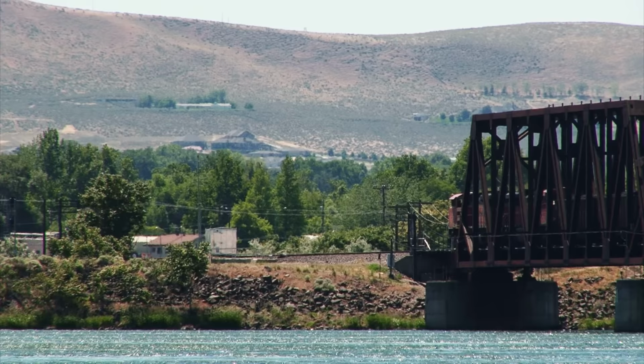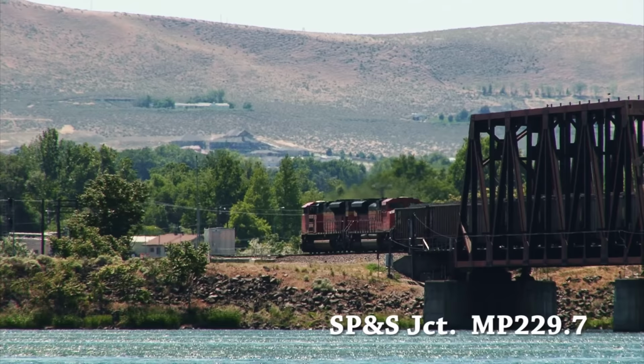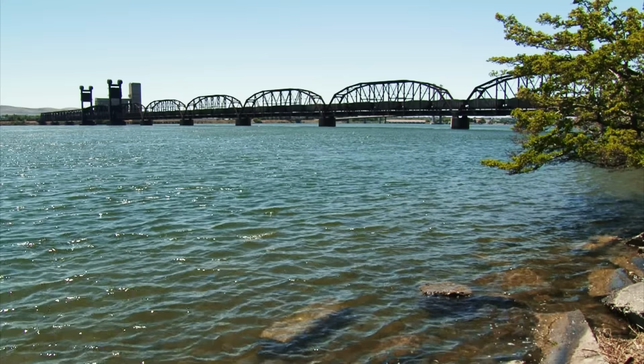As the head end comes off the bridge, it enters the Fallbridge subdivision at SP&S Junction, milepost 229.7. This train originated in Wyoming's Powder River Basin and is bound for the export terminal at Roberts Bank, British Columbia, Canada.